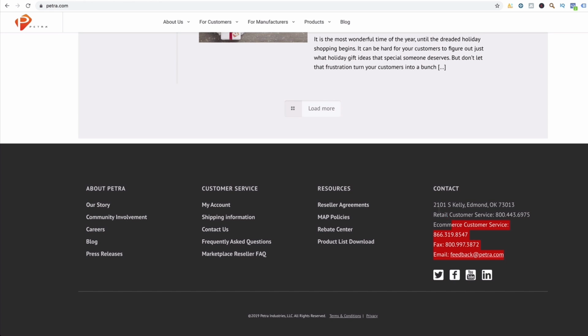You don't even have to go anywhere else. They have their email, they have their phone number, 2 different phone numbers, one for e-commerce customer service, one for more like brick and mortar customer service. So we know for a fact that they work with e-commerce sellers, Amazon sellers, okay?